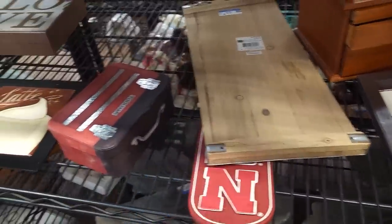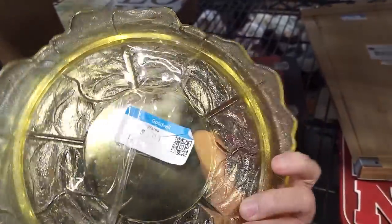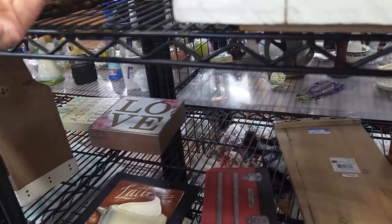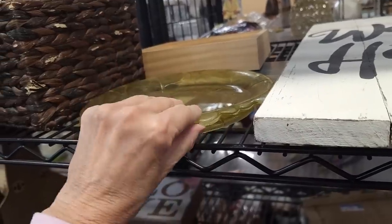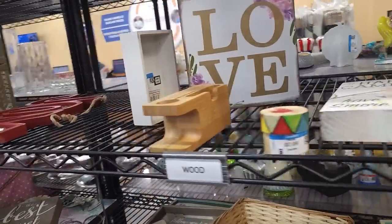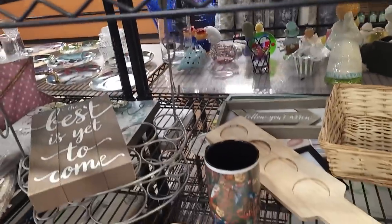Let's see. Oh, are you glass? You are glass. Kind of a cool piece. But it's not as old as you would think. How do I know that? Because there is a feel that old glass has, and there's a construction of old glass. This actually has glitter in it. And generally old glass doesn't have glitter in it. That is not how they made the sparkle in glass back in the day.